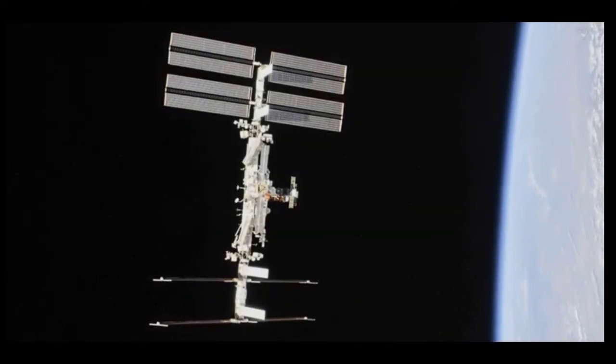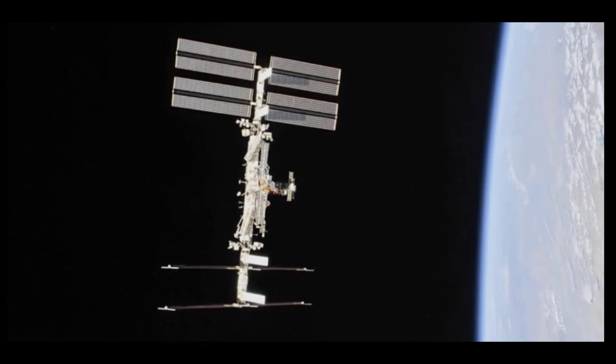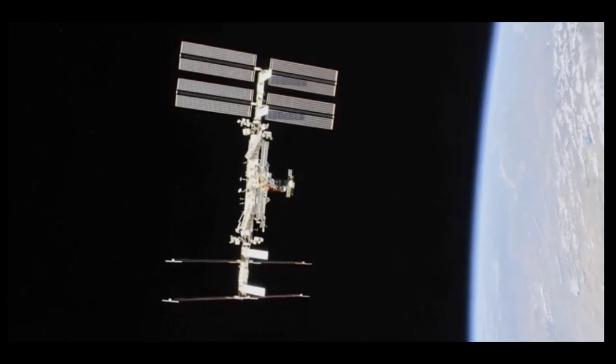Ultimately, says Horniak, technology and operations demonstrations occurring on the ISS today are guiding our planning, reducing risk, and providing capability.